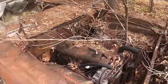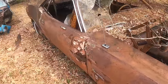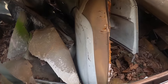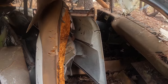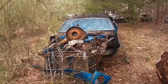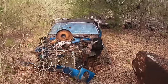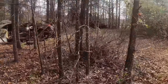Hey, slant six Barracuda. Tan interior or white interior? Looks like it was tan. So it was camel tan interior. Man. Straight six Barracuda. B5 blue Challenger. Gosh. To think what these cars were when new.